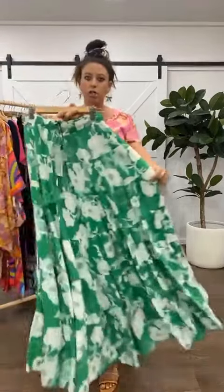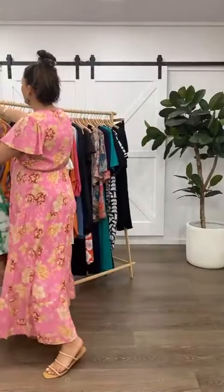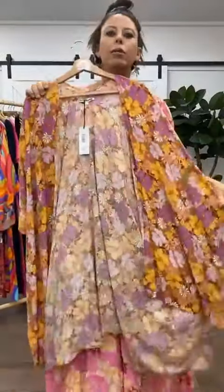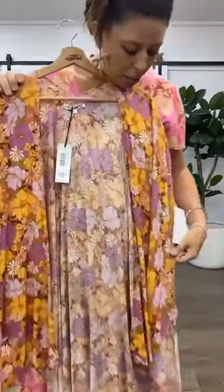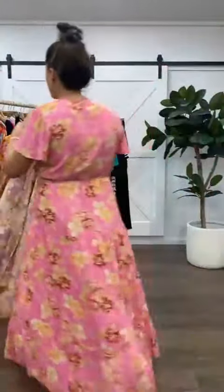The Gianna skirt, which Anna was wearing before, is lovely as well. Really nice stretchy waist. And here, this is the Sophia duster. Beautiful print. So nice, a little bit boho, a little bit beautiful. I would also really like cushions and curtains in that print.